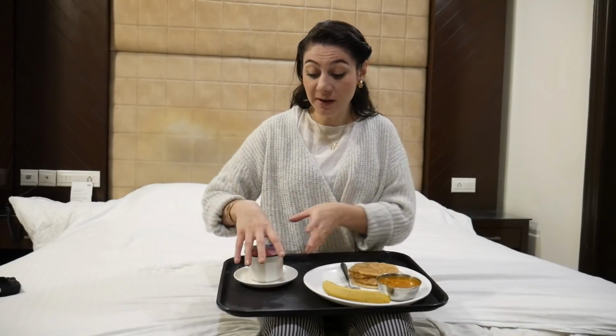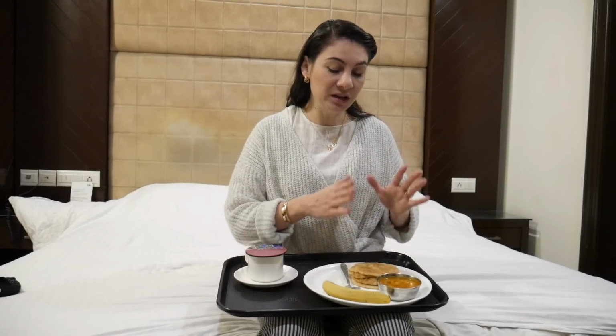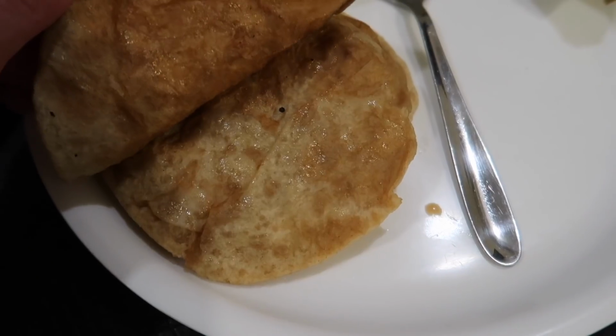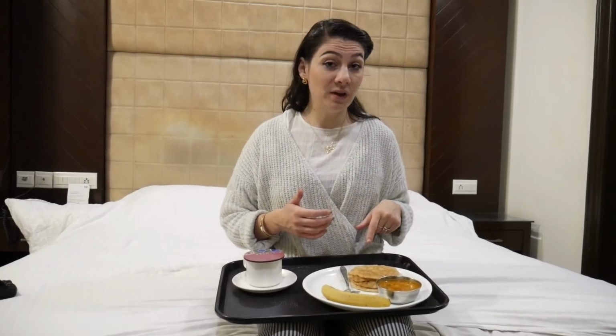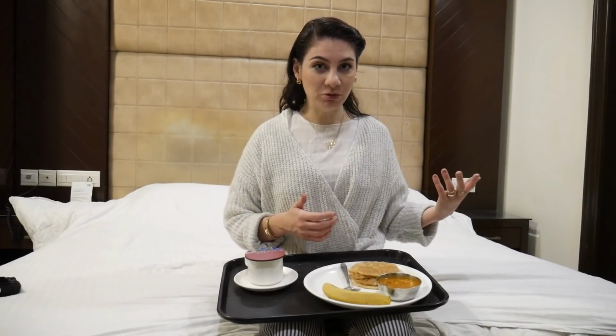In front of me, I have a very yummy, I'm already drooling, breakfast that my hotel is serving. So obviously I have chai over here and I have puri sabji. Puris are rotis. The difference with actual rotis is that puris are fried, so there's a lot more oil involved in it, which also makes them more crispy. I'm a huge fan of puris because they are usually a little bit more juicy than rotis. Rotis can sometimes be quite dry.